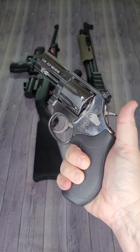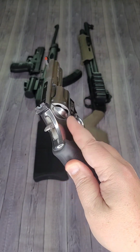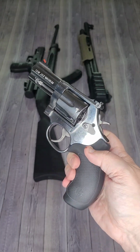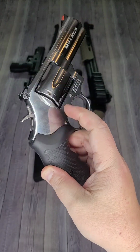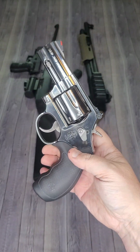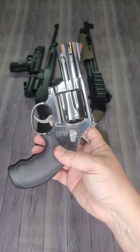7-round capacity is good, not great, but for a revolver, it's pretty good. But in this scenario, you're going to have 93 rounds jangling around in your pocket. So could be a detriment, but that .357 round, whew, that'll do it. So great gun to carry into the woods. Let's check out its long gun.